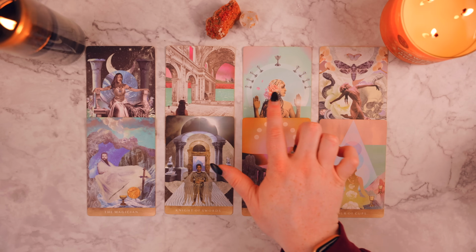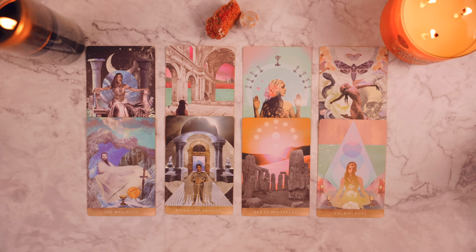And I can really see that with the Nine of Cups coming out and the Death card. The Knight of Swords, I do feel like you're going to have to do probably some quick action. So be prepared for that. Be prepared to make quick moves, quick action. Say things with your whole chest, okay? Don't hold back. Your voice is your tool right now that you should be paying attention to.